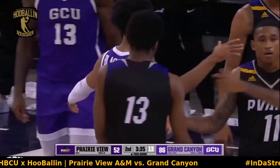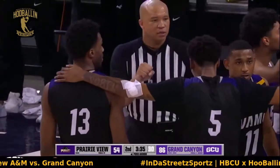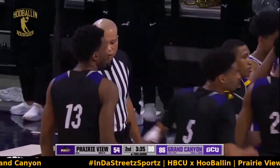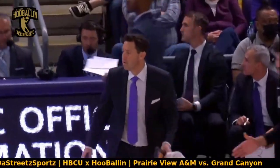I really like it if these whistles were just put in the officials' pockets. Just let the kids go out there and call their own fouls. 3:35 to go, all GCU in this second half. They lead at 86-54.